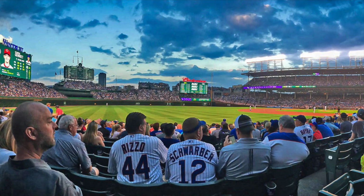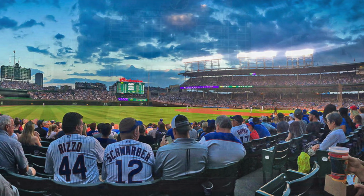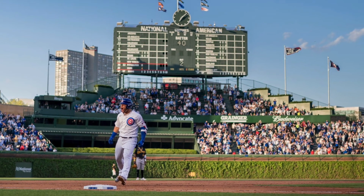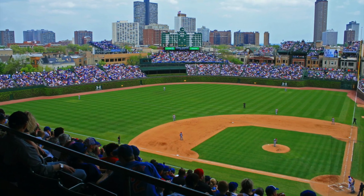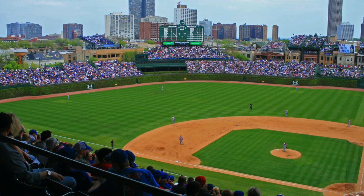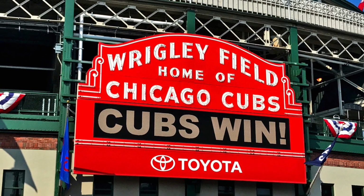The Friendly Confines is the second oldest ballpark in the majors. Fenway gets that top honor, and it's the oldest standing National League ballpark. It's also interesting to note that the Chicago Cubs franchise is the only charter National League team that still plays in its original city. Wrigley Field has been the stage for some big baseball moments.